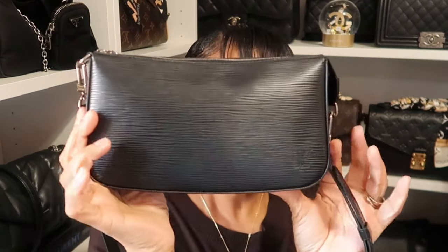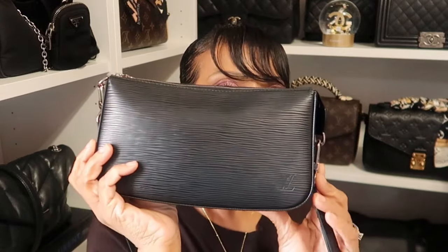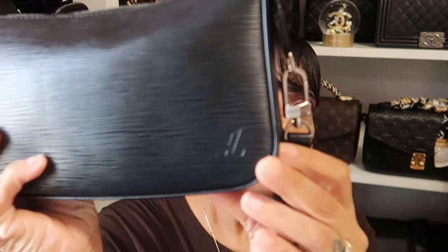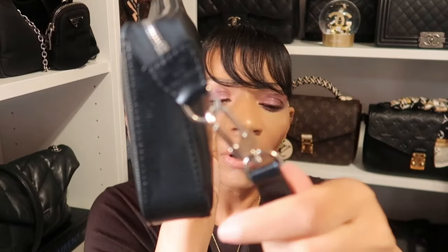And then as for my bag today, another oldie but goodie. If y'all have been watching me for a long time, you know these were my favorite bags to carry back in the day, and they still are. So this is the Louis Vuitton Pochette Accessoire. If you can see it right there, it has the LV, and it's in that epi leather. And it has that beautiful silver hardware on this one, which I love.